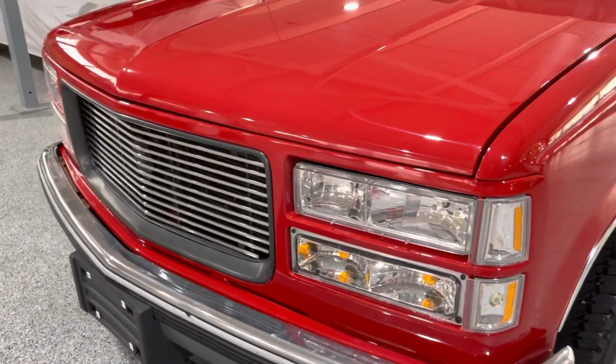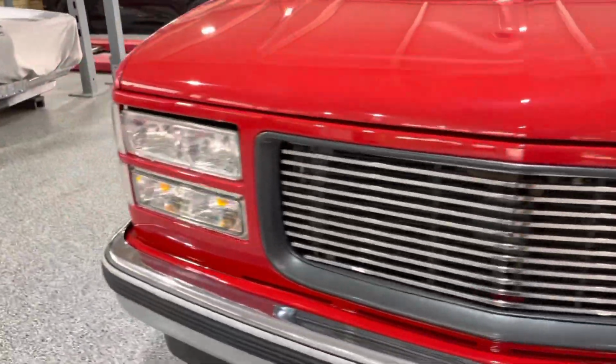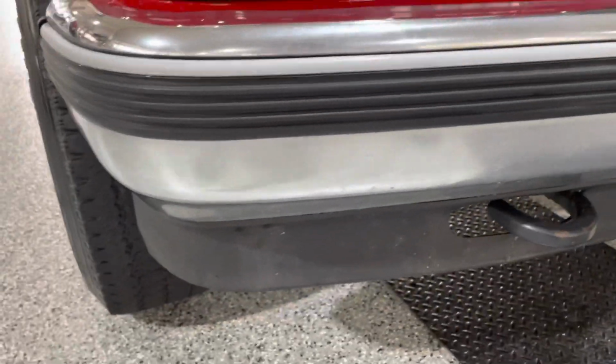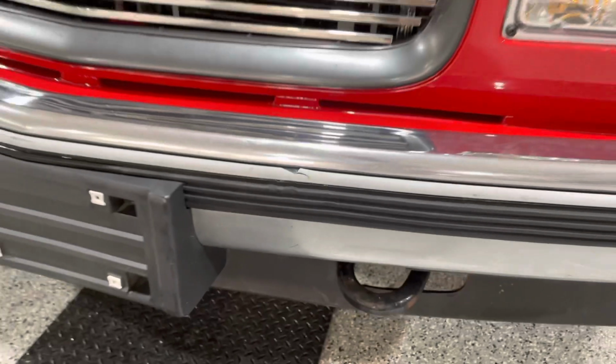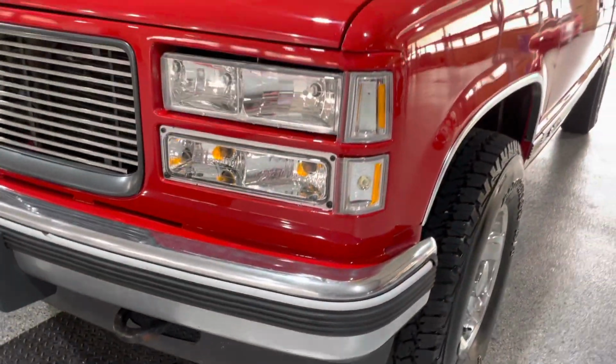The fascia, no real notable issues on the fascia. It's in good condition. And like I said, that's probably going to be changed. Looking across the bumper, the valance is in good condition. Minor little imperfections, nicks and cracks in the plastic, like right there, a little crack. But considering what this is, I don't think you could ask for much more.